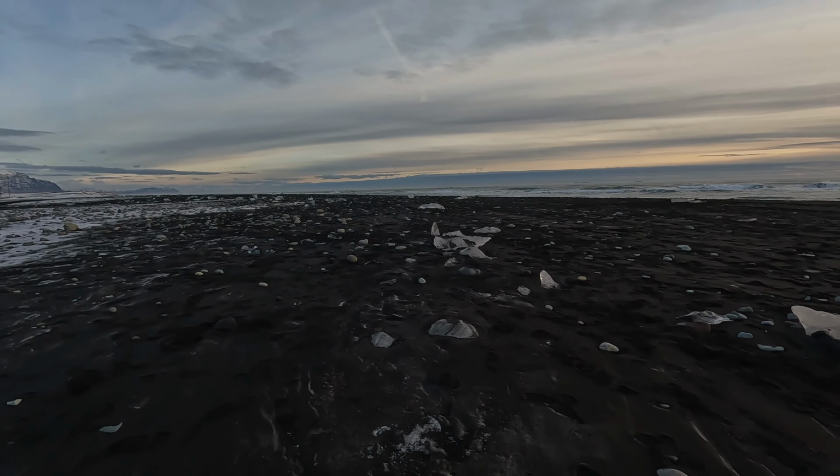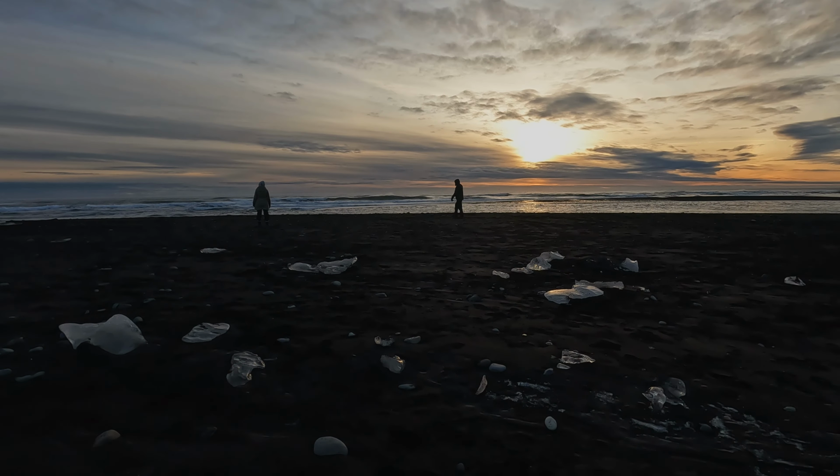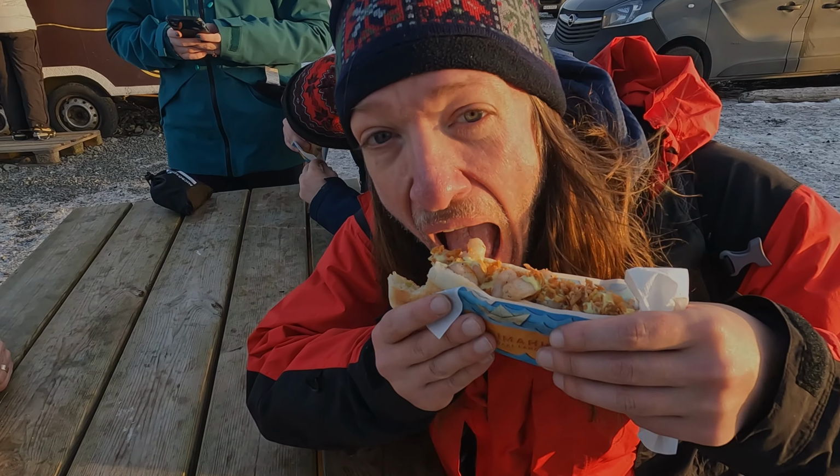We walked across the street to find there was less ice than normal on Diamond Beach, before returning to the lagoon parking lot to snag a delicious lobster roll from a food truck while we prepared for our afternoon tour.